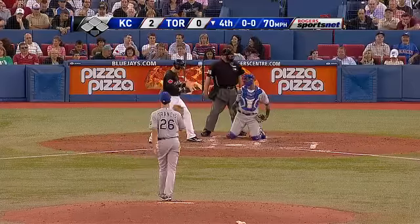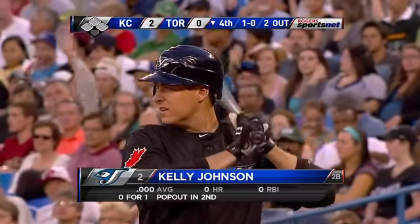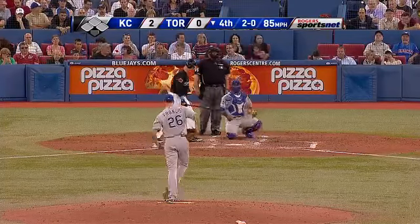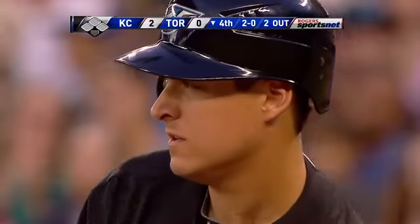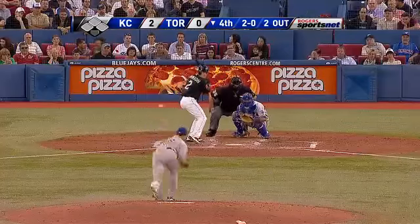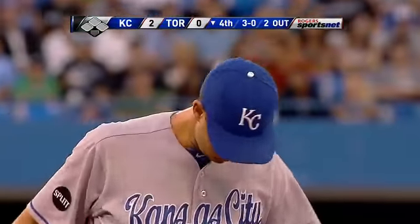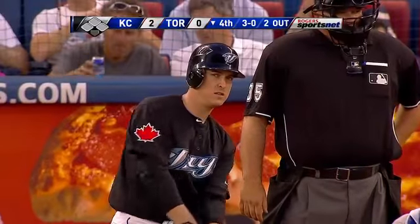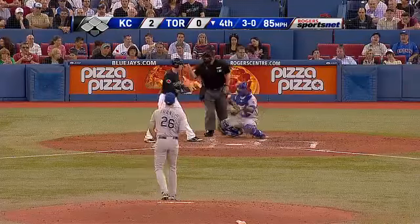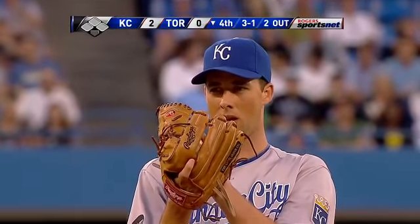Kelly Johnson looks at a curveball down and away. Johnson popped up to the first baseman in his first at bat. In the past, Kelly Johnson has hit well against left-handed pitching. In 2009, for the Braves, he hit .325 against lefties. Stays in on him, keeps that front shoulder in. He's got good power the other way. You mentioned the 26 home runs that he hit last year. He's got 18 this year. A lot of them have gone to left field, left center, where Francis is using his fastball very effectively right now. He has back-to-back strikeouts here in the 4th.